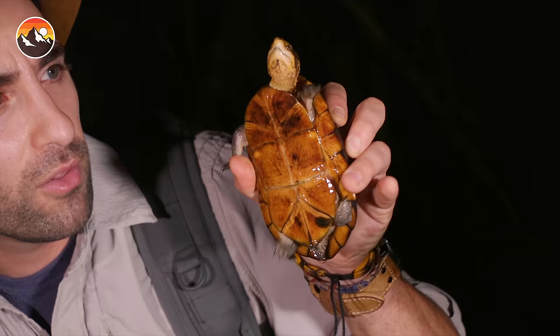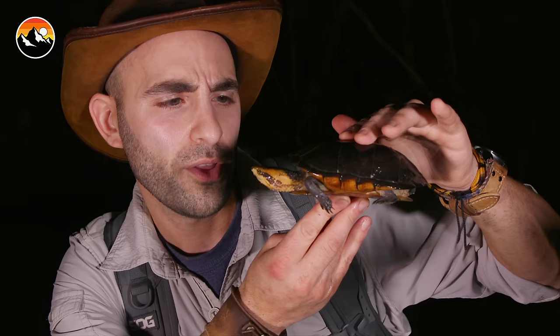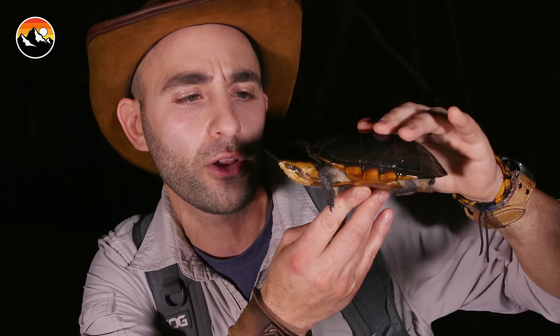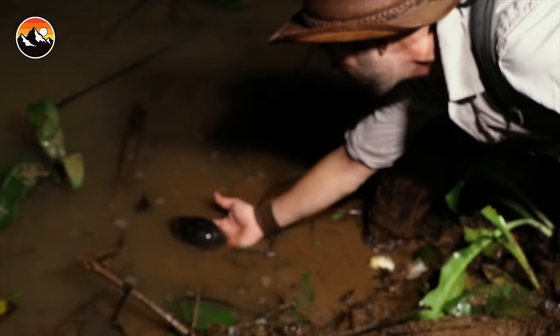And the bite of this turtle is, ooh, yeah, pretty powerful. You see how long they can extend their neck out. I see you. Yes, no, my finger is not a tadpole. This turtle is definitely too small to be eating any large frogs, the ones that we would be looking for, but tadpoles and little froglets are definitely fair game. So we're gonna put him back into the pond and see if we can find ourselves some frogs.